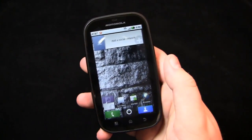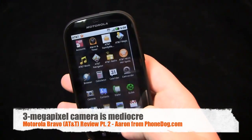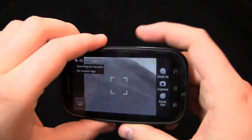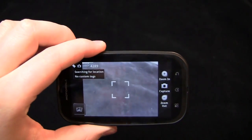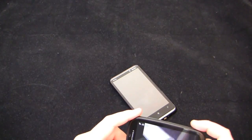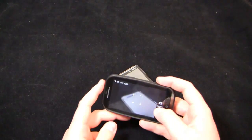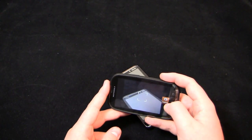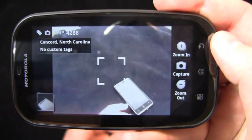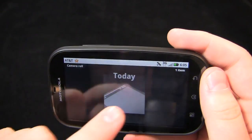Let's have a look at the camera on this device. It's a 3-megapixel camera without a flash, and overall in testing I was pleased with daylight shots. In the dark, obviously since there's no flash, picture quality wasn't the greatest in the world, but I was pretty impressed overall. I'm taking a picture of the HD7 here as a test. I was pretty pleased overall with the quality for a mid-range Android device. You can see there's the picture. Go back to the camera roll.